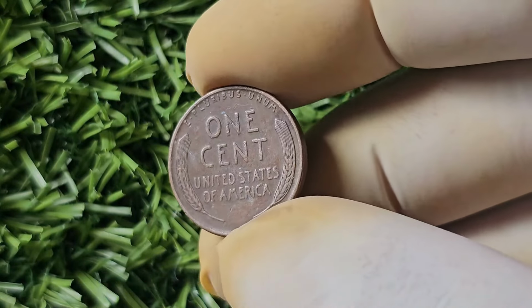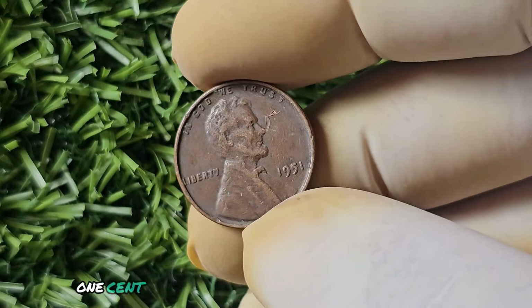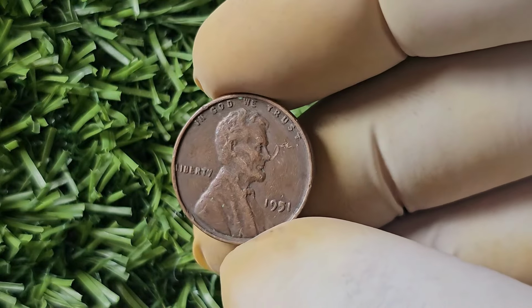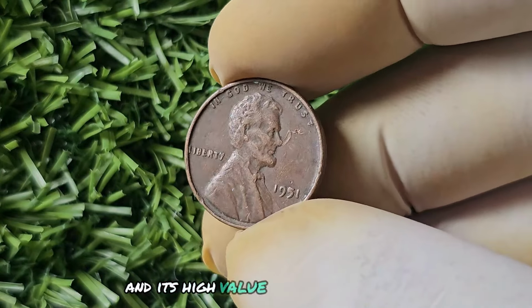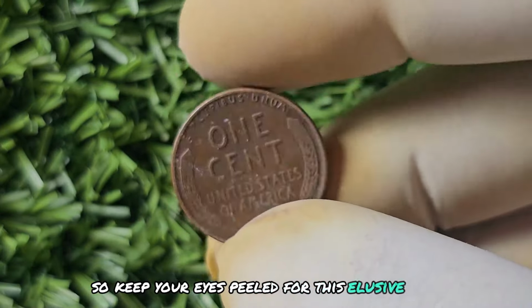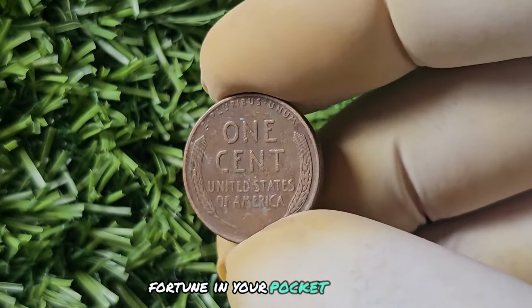In conclusion, the 1951 no-mint mark Lincoln 1 cent wheat penny is a rare and valuable coin with a fascinating history. Its scarcity and unique characteristics make it a prized possession among coin collectors, and its high value adds to its appeal. So, keep your eyes peeled for this elusive coin, and who knows, you might just stumble upon a small fortune in your pocket change.